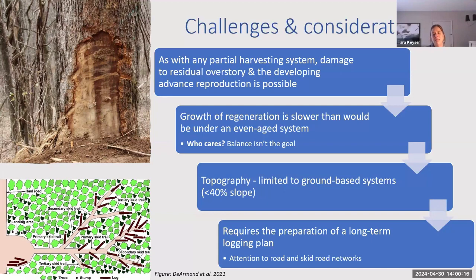In mountainous areas like the Appalachians, expanding gap Femelschlag is going to be limited to ground-based systems, which in our neck of the woods are where slopes are less than about 40%. So you're limited in your topography. Obviously, the road network is ultimately going to decide where you can operate, but 40% is a pretty good run-of-the-mill estimate for where you can do this.